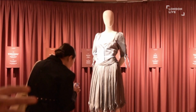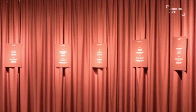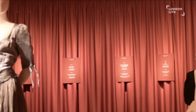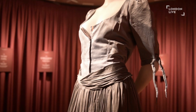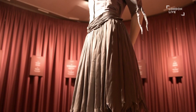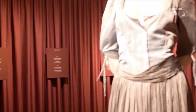So this is the first room of the exhibition, and this is the timeline of all of the collections that Vivienne exhibited throughout her career. And what we have in the centre of the room, the first room of the display, is her favourite dress. And what's particularly interesting about it is that she mended it. She wore it so much that it split on the seams on the bodice, and you've got Vivienne's hand stitching in various different colour threads from different times.